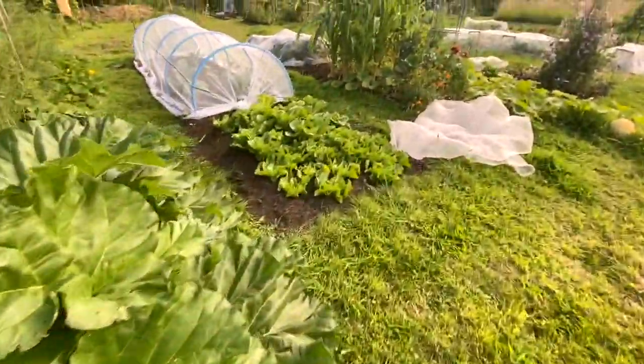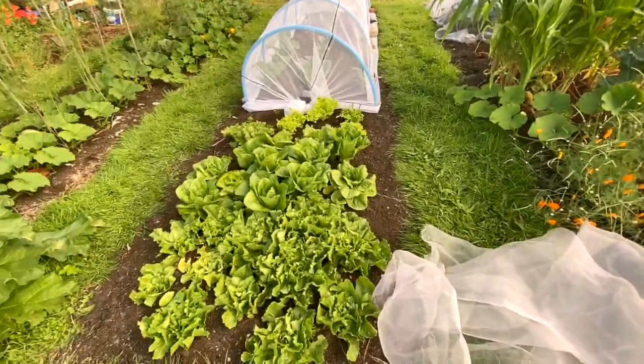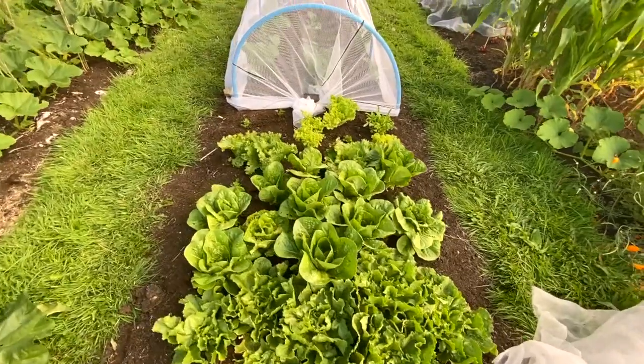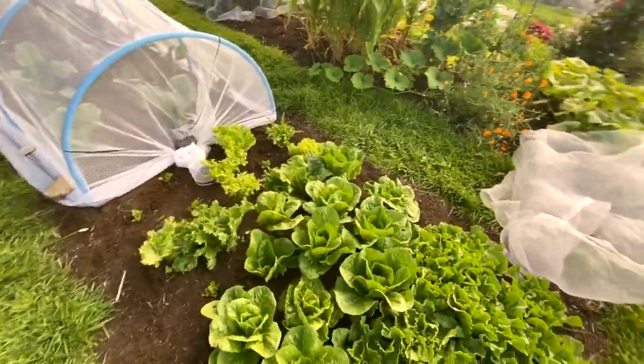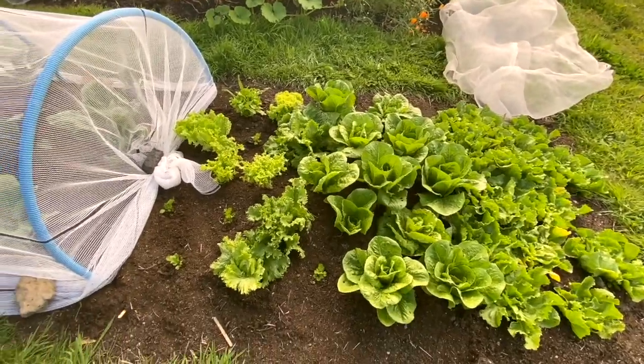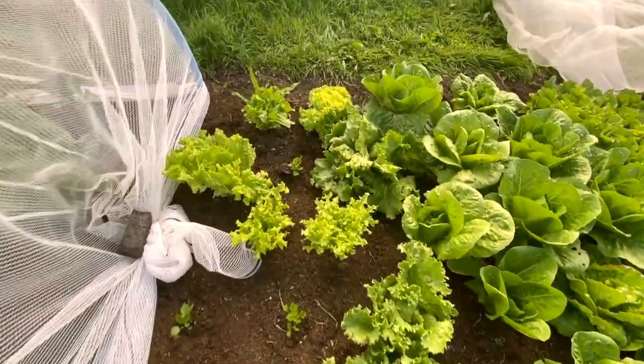And so this is all the lettuce now. Oh, that's where that went. I need to tidy that away. So I've got endive here. And I think these were just planted out at the beginning of July. So they've done really well. And I'm picking a lot of lettuce. And I planted coriander in the bits where I lost some lettuce seedlings.